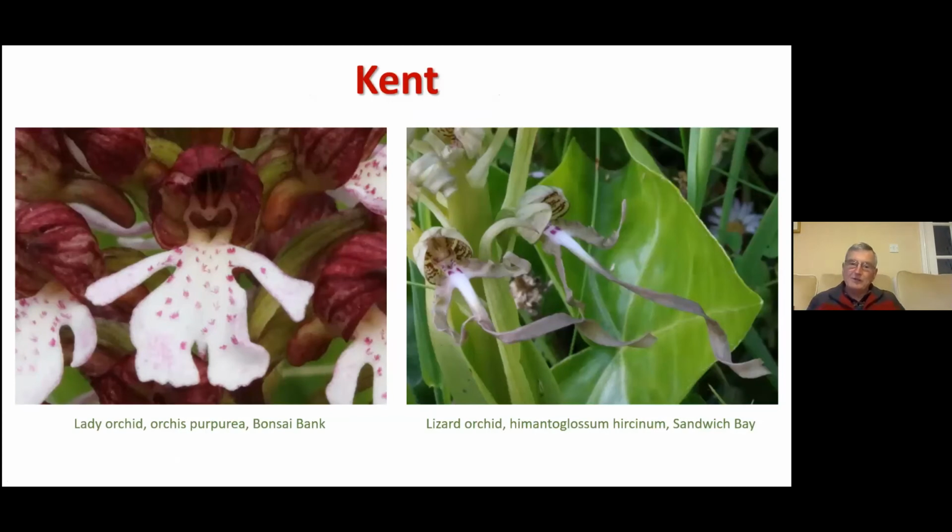If we now go a little bit further afield, we can go to Kent, and Kent is probably the best county for orchids. It's got some really interesting orchids in it. It's slightly warmer than Hampshire, so I think that helps the flowers.